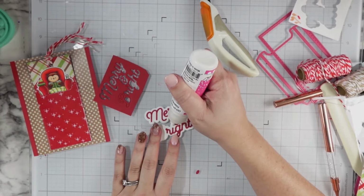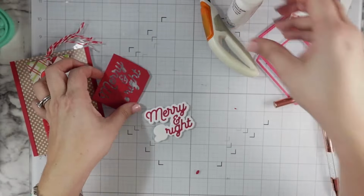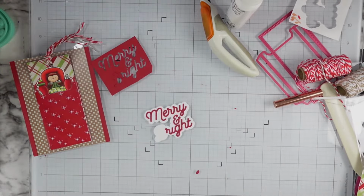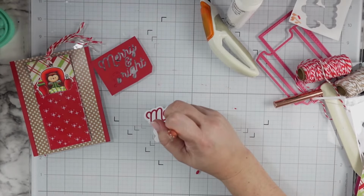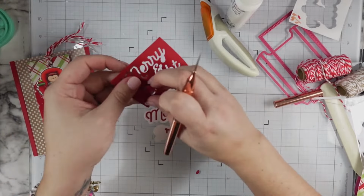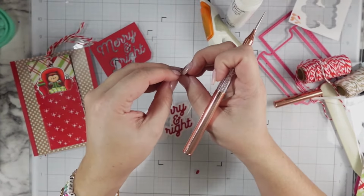All right, let's add our little eye, our little tittle, with my little embellishment wand, pokey tool, if you will.